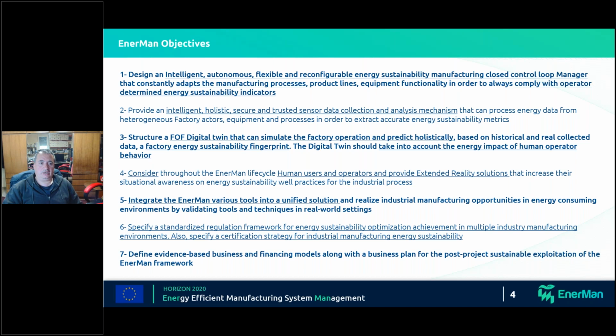Second, this energy sustainability closed loop system should be secure and trusted in order to collect the data from the factory. Therefore, we should provide intelligent, holistic, secure, and trusted data collection and analysis mechanisms that can process energy data from the factory, of all actors within the factory, equipment, processes, in order to extract accurate energy sustainability metrics that will be exploited by the sustainability management.